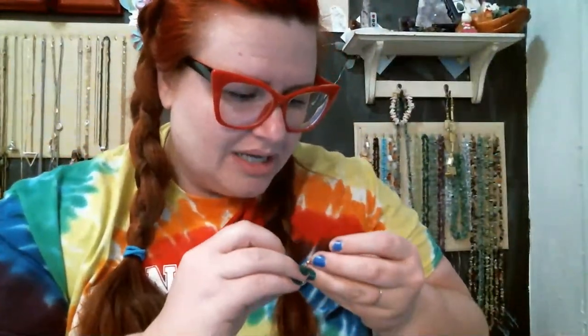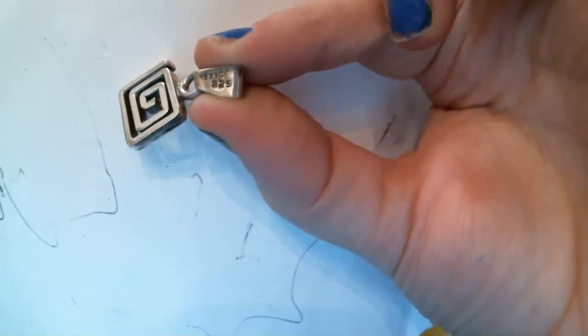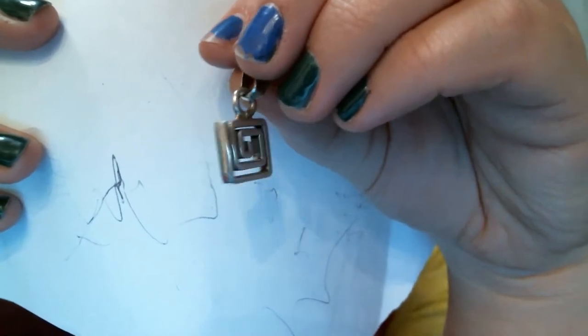So I got this one too, which is also stamped. Yes, it really is. It's also stamped Mexico 925. Now this is a heavy one too. This is like a Greek key design. It's thick. It's heavy for a pendant. And it's really cool that it's stamped. So it's Mexico 925. Very fun.